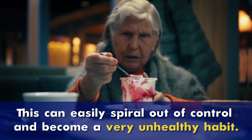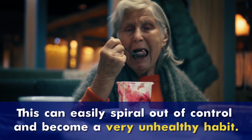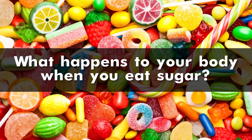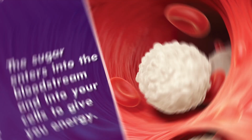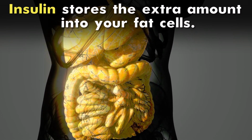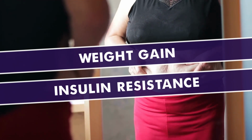This can easily spiral out of control and become a very unhealthy habit that's difficult to break, with serious consequences. So, what happens to your body when you eat sugar? The sugar enters into the bloodstream and into your cells to give you energy, but when too much is consumed, insulin stores the extra amount into your fat cells, which, over time, leads to weight gain and insulin resistance.